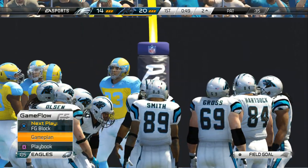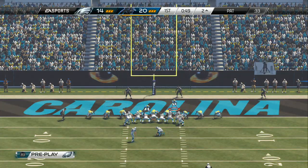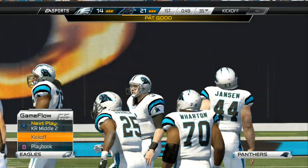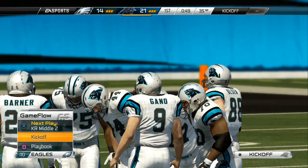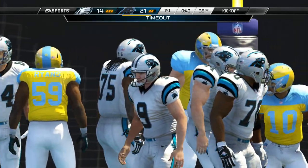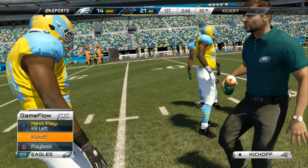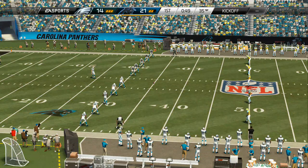It had it all in its speed. Good moves, good blocks. Exciting touchdown. The Panthers for the extra point. Add the extra point. The kick is good. That's a timeout call. The Eagles are prepared to return the kickoff.